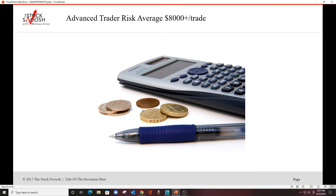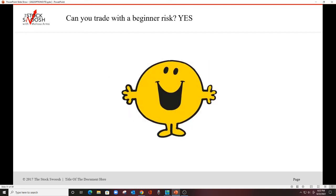Yep. So anyways, an advanced trader risk is 8,000 or anything really, in my opinion, over 5. Intermediate's probably 3 to 4. 500 to 1,000 is more a beginner level. 1,500, I think, is even a good risk. You can make money with that. So you can make money with a beginner risk.